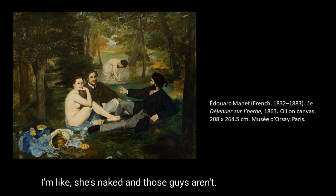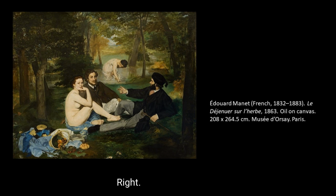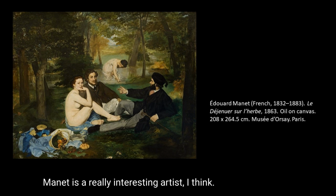I'm like, she's naked. And those guys aren't. Right? I don't understand it. Manet is a really interesting artist, I think. I mean, even if you were looking at The Judgment of Paris by Raphael or Raimondi, whoever, why would you have one person naked and the others not? Why is she naked? Makes me so mad.